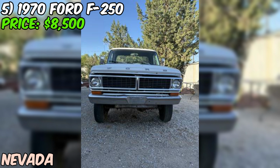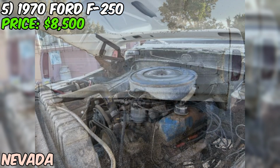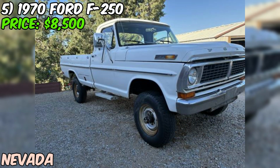You're buying a project that needs some love. However, these old Ford F-250s are getting harder to find, especially in 4x4 configuration, and the 360 engine is a solid power plant when properly maintained. If you're handy with tools and looking for a classic truck project that won't break the bank, this might be worth checking out. Just go in with your eyes open and expect to invest some time and money getting it back to reliable running condition.